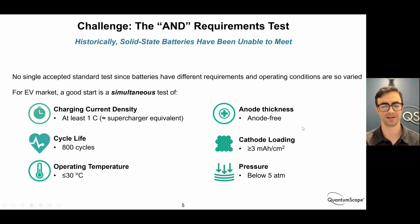So somewhere in the range of single digit atmospheres, call it below 5 atmospheres, would be reasonable for pressure to be applied in a commercial application. But pressures like 10, 20 or higher atmospheres have such a large pressure fixture to apply that pressure that it's really not practical in commercial automotive applications.